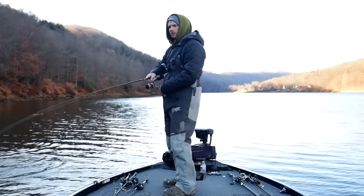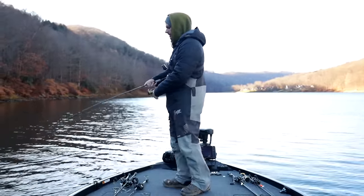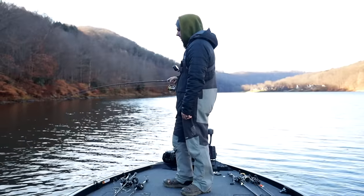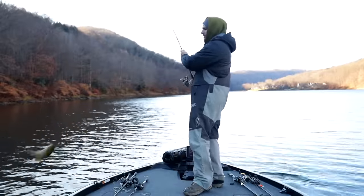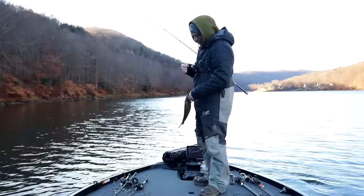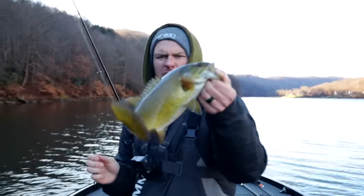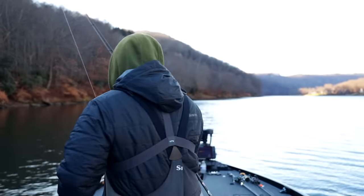But that'll probably be the only one I catch off of it. I didn't even have to do anything. It landed on the bottom and had a fish on it. I love when the fluorocarbon does the little noise going around in circles like that. It's hilarious. Oh, he's just a little guy. Maybe there will be more since he's just a little baby. I don't know. Not a big one. Felt nice to reel one in, though.